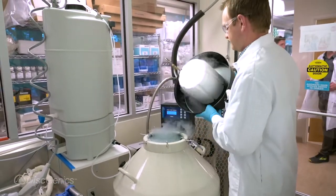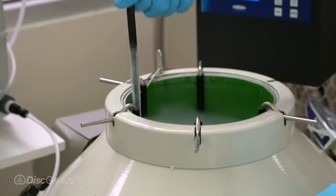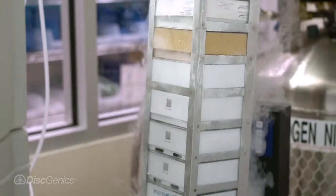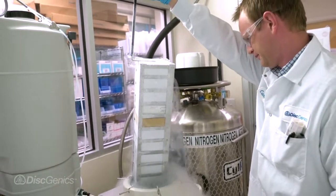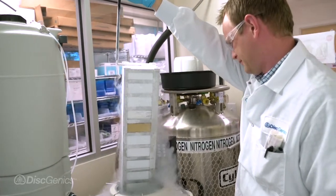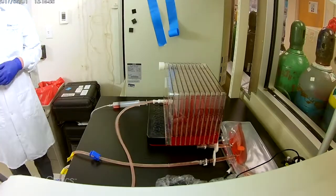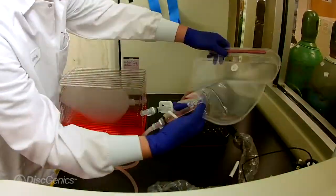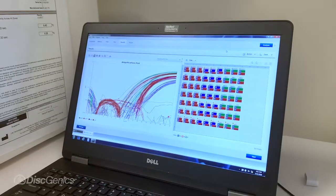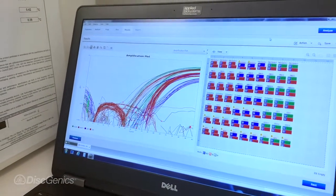Halfway through the process, we freeze the cells in the vapor phase of liquid nitrogen, which is negative 196 degrees centigrade. Freezing the cells gives us enough time to perform rigorous testing to ensure the safety and identity of the cells. After the cells pass the required testing, they are thawed and further expanded, this time using larger systems that allow for the generation of significantly more cells. During this time, we do in-process analytical testing to ensure the cells are growing properly.